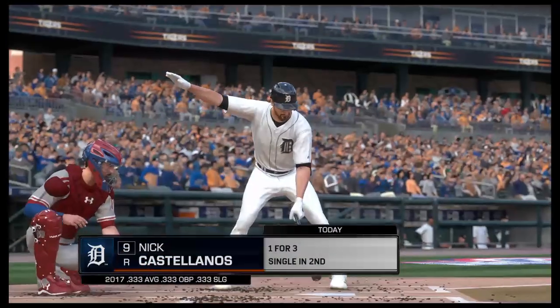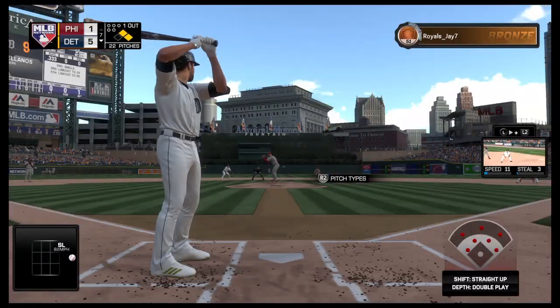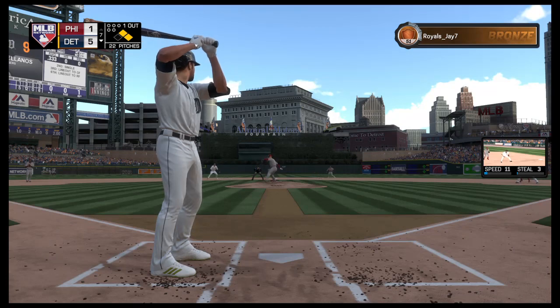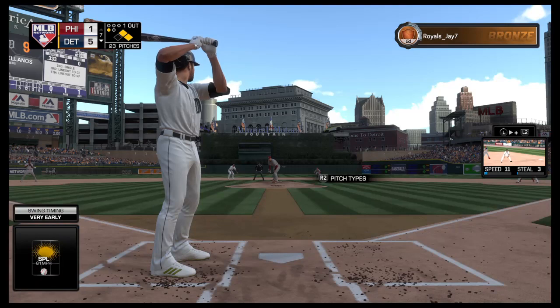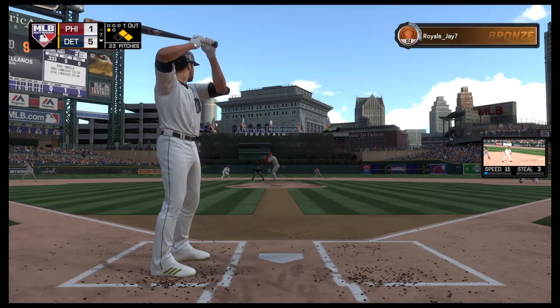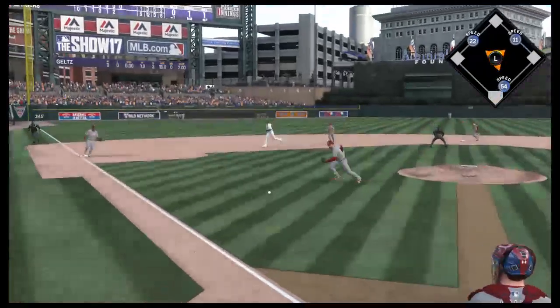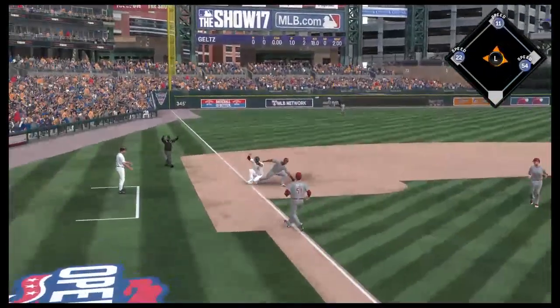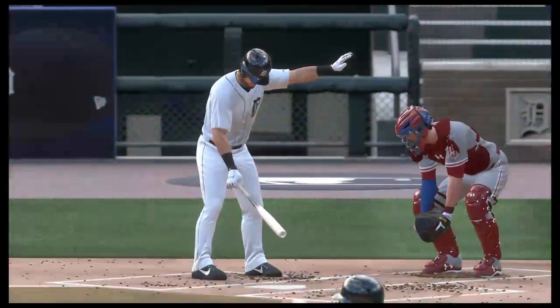Standing in, Nick Castellanos. He's working on a 1 for 3 thus far. Castellanos. And that's waved at and missed for strike 1. First and second now, 1 man out. Swing and a little tapper. Oh, and the throw will be too late at third, and that's going to load the bases here.